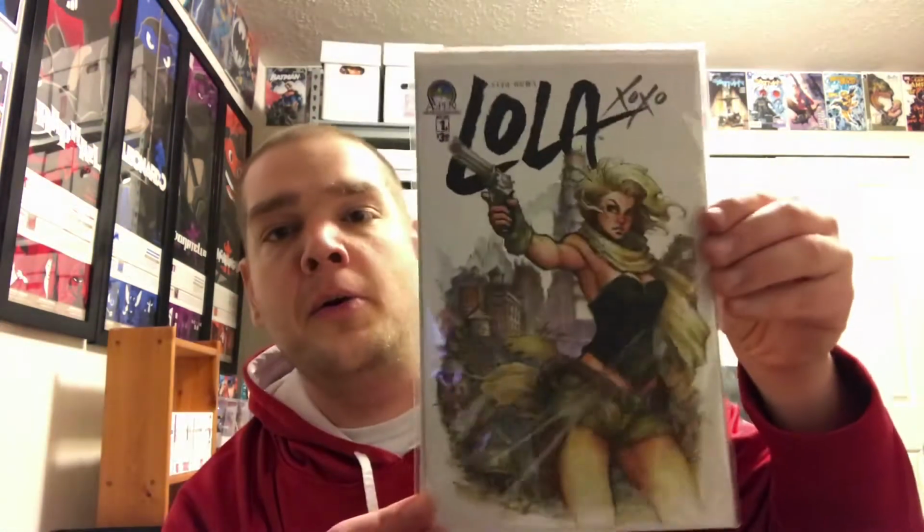And then I was talking up Sia Alm's art in the previous video. I think I have a con variant of this, but it might have been for another volume. But I got Lola XOXO number 1. I absolutely love that. I did have this cover anyway, so I didn't mind picking this up for $3. Hopefully she goes to Cincinnati again. I can maybe get a signature on this one day, but I definitely want to start picking up more of her work because everything I've seen from her is awesome.